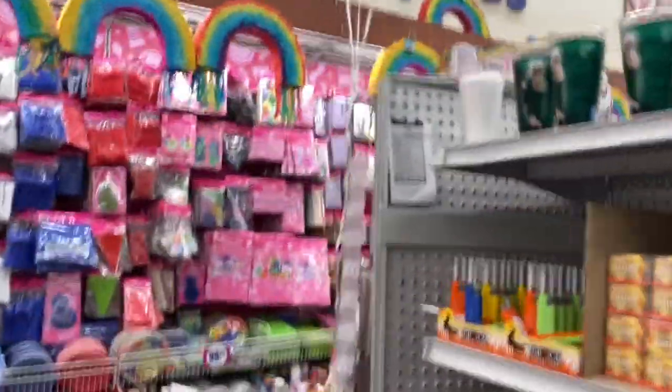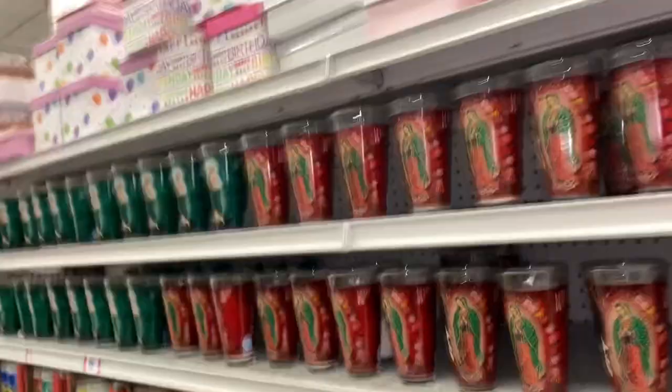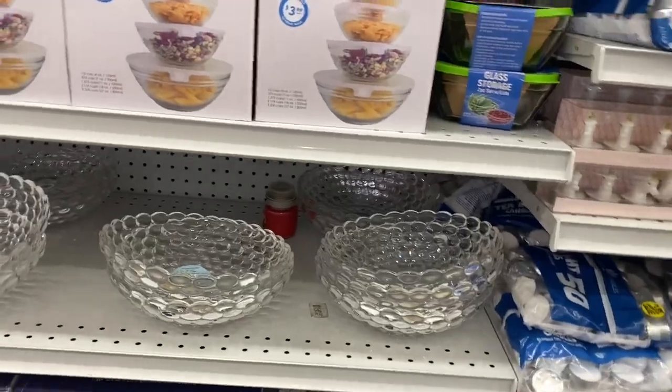They have a pet aisle, lots of pet stuff, and they have a lot of Valentine's Day stuff in stock and Easter stuff. I don't know when you guys are gonna see this video, 'cause y'all know I'm pre-recorded. They have stuff stockpiled in front of each other. But yeah, they always have a lot of seasonal stuff in stock.